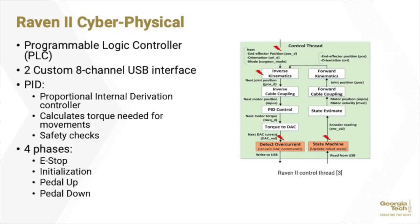In regards to the Raven 2's cyber-physical design, we have a programmable logic controller, and we also have two custom 8-channel USB interfaces for actually sending the messages. There's a PID, which stands for Proportional Integral Derivative controller. This calculates the amount of torque that was entered by the operator, as well as performing safety checks to make sure that everything is within a specific threshold. All of this happens within 4 phases for the Raven 2.